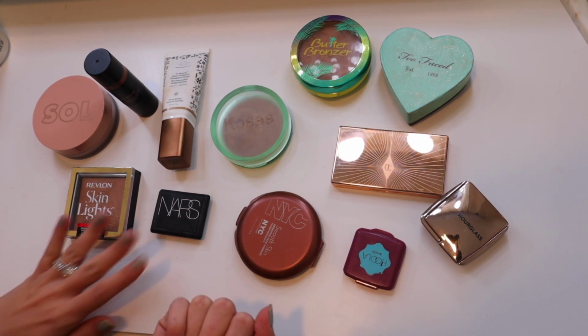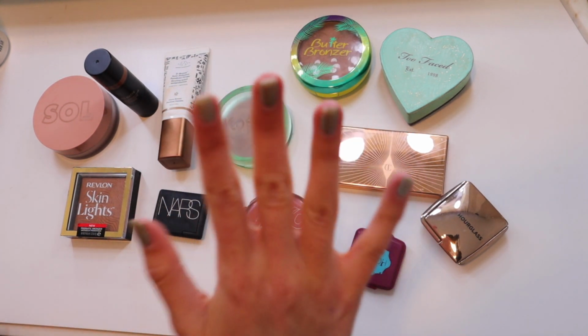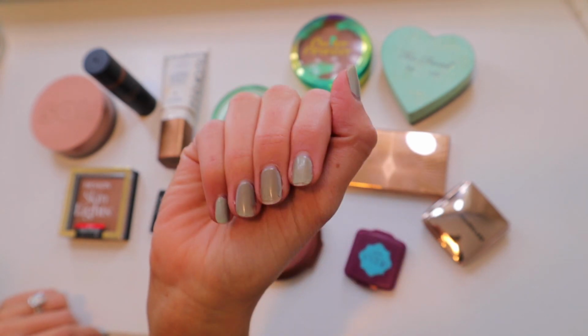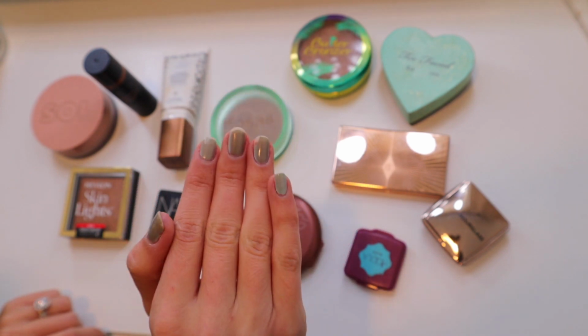And also, oh my gosh, I'm so sorry for my nails. They look really bad. If you guys just saw my vlog that I just posted earlier last week, I was talking about this nail polish. I don't know. I kind of think what I was going with before is better.